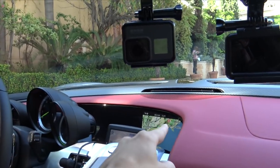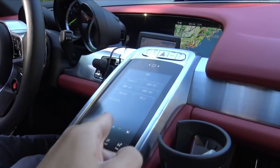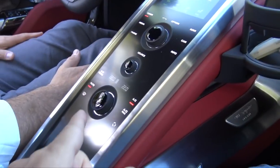You join me now, I'm in the 918. What a beautiful interior this is. We've got the red leather. Also, this is my driver right here. He's very kindly going to be driving me to the first stop, which is a Shell petrol station. But look at the inside here. It's gorgeous. We've got the sat-nav screen up here, and this screen to control anything that's radio, and everything is touch.